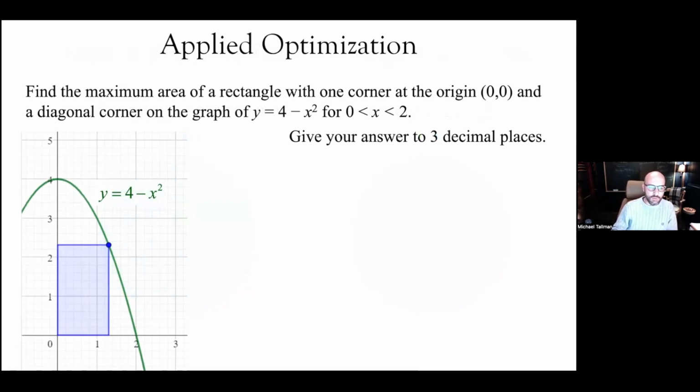Similar to related rates, right? Here's an example of an optimization problem that we characterize as assessing understanding, but less compellingly than some other alternatives. So here, find the maximum area of a rectangle with one corner at the origin and the other corner on the graph of this quadratic function in the first quadrant. So I mean, we know how this proceeds.